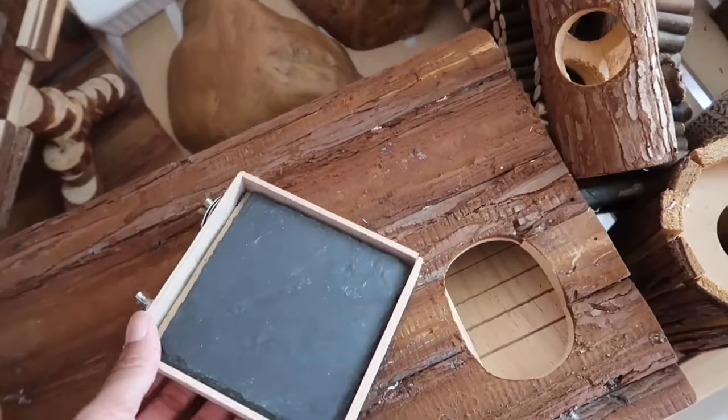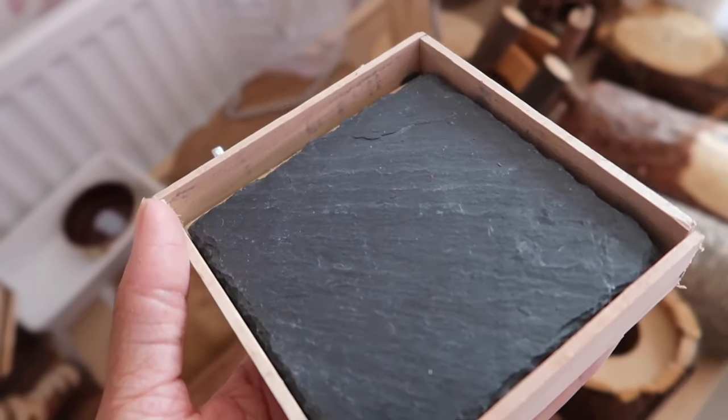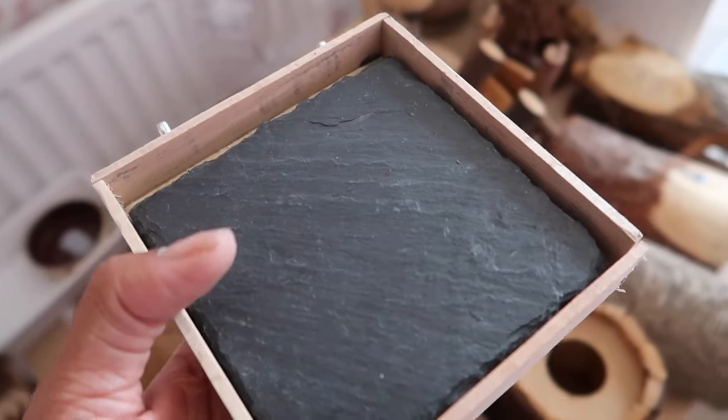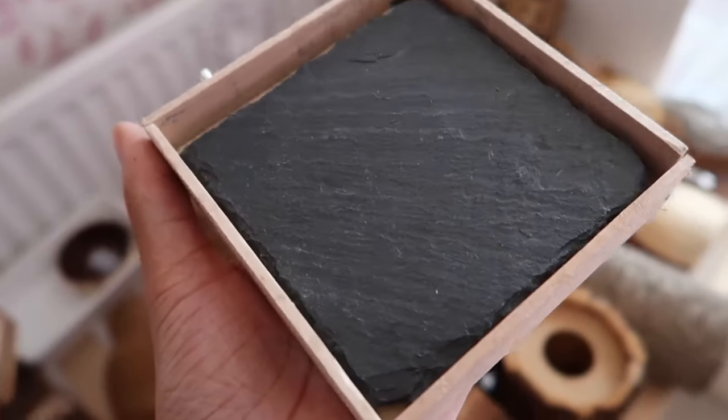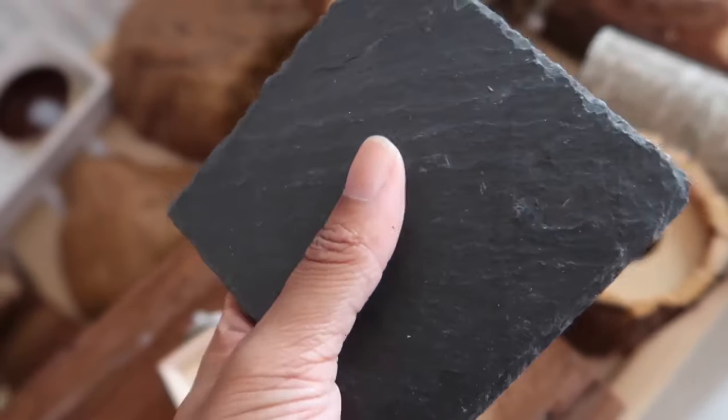This is actually something I received in the post about an hour ago. Recently it's been really, really hot. The other day it was like 40 degrees, and hot weather can be awful for small animals. So I ordered him this, and this is to help cool him down. It's this little tile, so when he lays on it, it's really nice and cool.